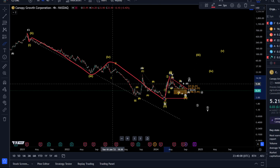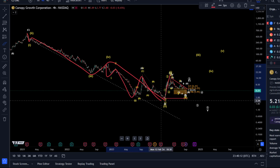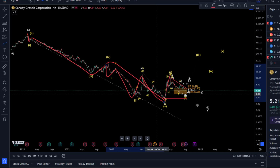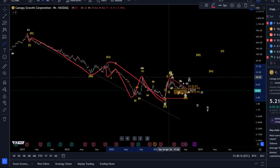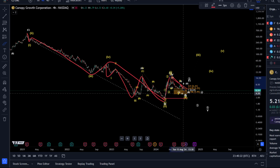I've got 5 waves down, and the 5th wave seems to be extended, but it's also a 5-wave move down. So it's all complete. We have 5 waves up. That indicates a possible trend change. What now needs to happen is a 3-wave pullback that forms a higher low. Don't worry, I'm going to zoom in a minute, and then we could rally from there.